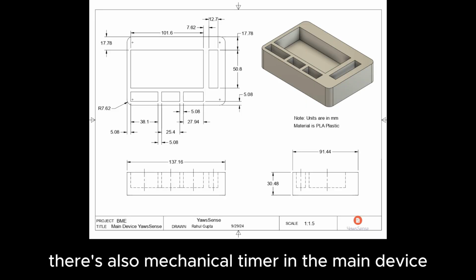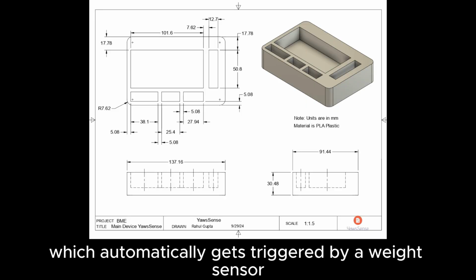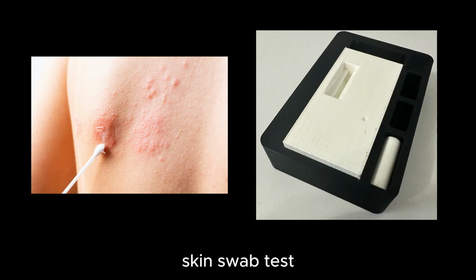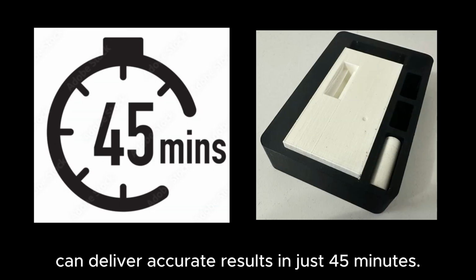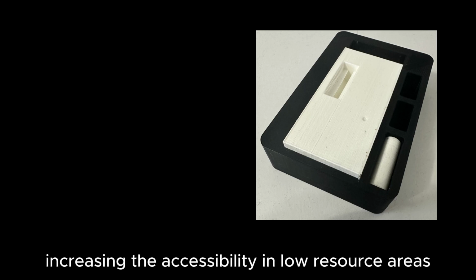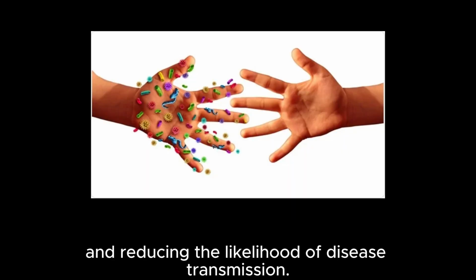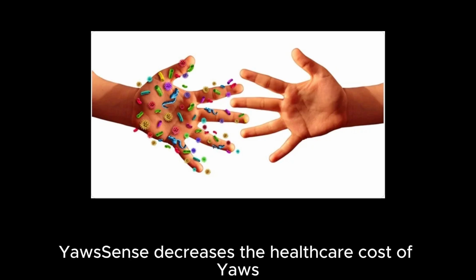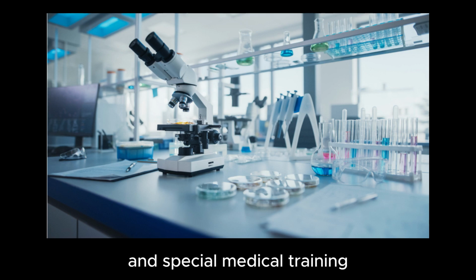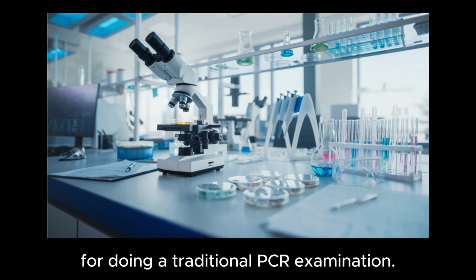There's also a mechanical timer in the main device, which automatically gets triggered by a weight sensor when the test cartridge is placed down. This user-friendly, non-invasive skin swab test can deliver accurate results in just 45 minutes. This rapid and cost-effective solution allows individuals to self-test, increasing accessibility in low-resource areas and reducing the likelihood of disease transmission. YawsSense reduces the healthcare costs of yaws by limiting the expensive lab equipment and special medical training needed for doing a traditional PCR examination.